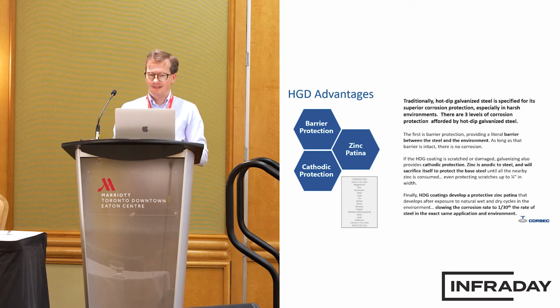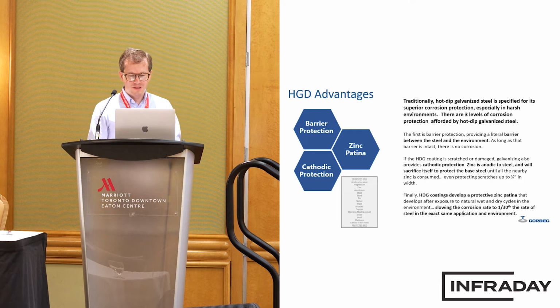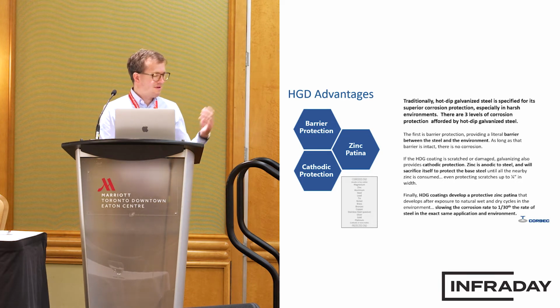And one of the interesting things is the zinc patina. Over time, when zinc is exposed to air, it will react with the carbonic gas that is in the air and will form a zinc carbonate. And this zinc carbonate layer is impermeable. So the next corrosion, a contaminant or air or things, will not go through it. Like on bare steel, the corrosion products are permeable. So there is always new corrosion under the patina on steel. But with zinc, the patina gives a very good protection. And we can see, like it says below, it slows the corrosion rate to 1/30 of the rate of the steel in the exact same application. So this is why hot-dip galvanizing is used everywhere.